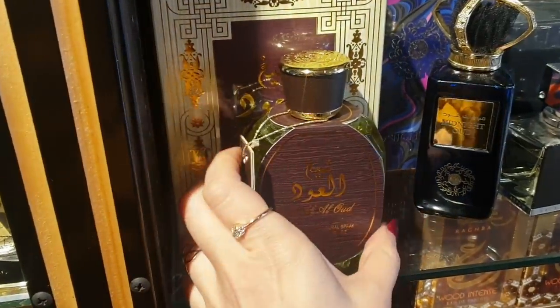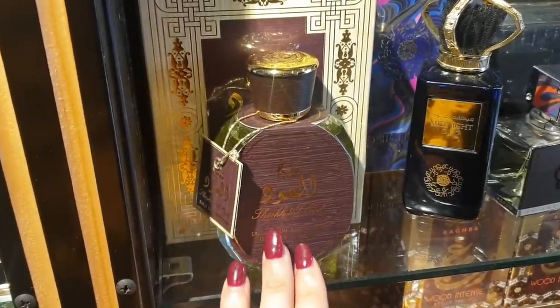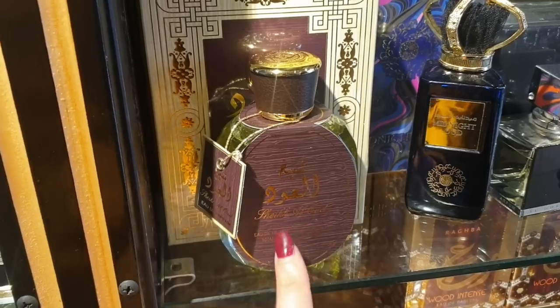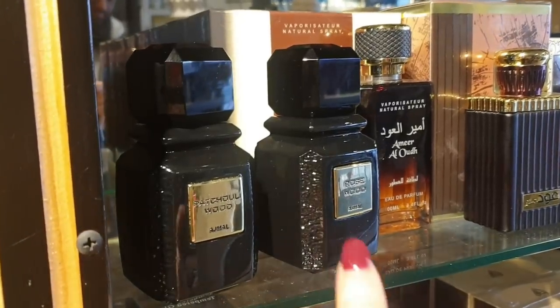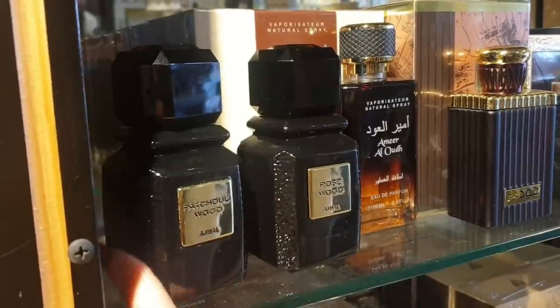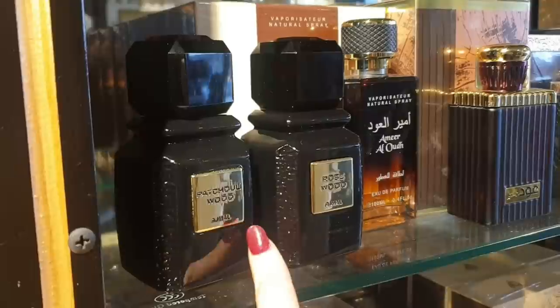So yeah, it's your very classic Arabian, very woody, oud type of scent. It's dry and it's not sweet at all. It's a really good one. So I have just tried these two because they are very popular and I know people are going to ask me about them. Very good line, excellent, excellent line.